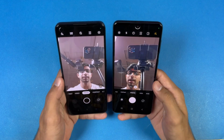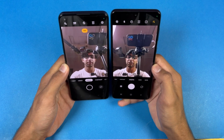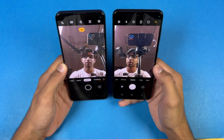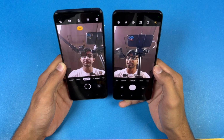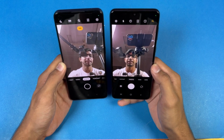Now let's look at the front camera. So here is some fancy camera look, and the front camera is again much better on the Samsung. On the Samsung we have a 13 megapixel selfie camera, while on the Realme we have a 16 megapixel, but the actual quality is much better on the Samsung.